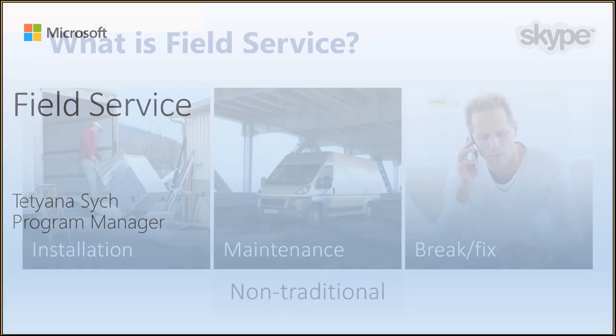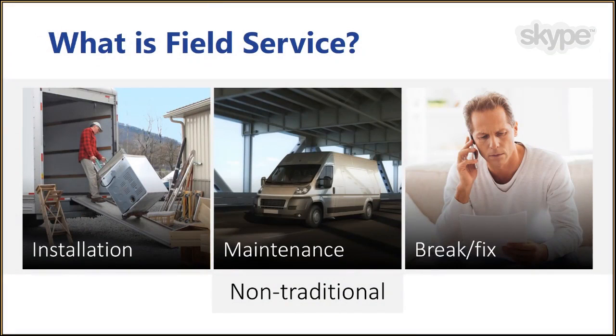So before we start, let's talk a little bit about what field service is. So what is it? Field service is when someone, traditionally a field technician, completes work at a home or a business. There are a few main types of appointments a technician can complete.